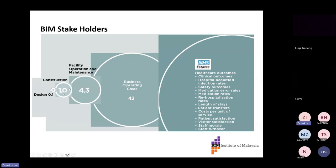We put construction as one. Let's say construction is 100 million. The cost for design fee is only 0.1, which is 10 million ringgit, for example. The cost of facility operation and maintenance throughout the life cycle, say 30 years, is 4.3 times. So it can be 430 million for FM and maintenance.